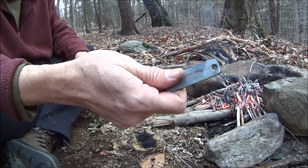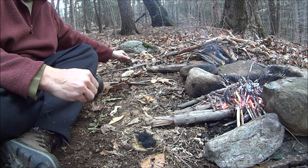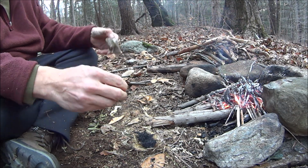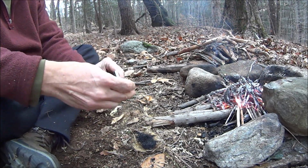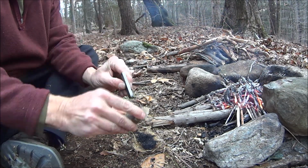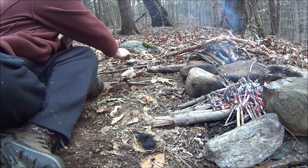Striker from the Backwoods Brawler. Let's find the proper rock for this. In this one we're gonna strike down. Holding this, striking down into there. All right, let's see here. We need a sharp edge though. Let's put a sharp edge in it. There's one.